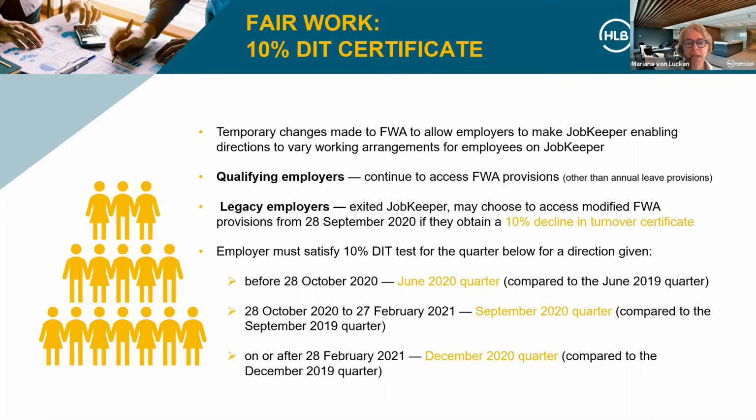But you do have to have a 10% decline. Like a 10%, you don't need 30. This doesn't mean you get JobKeeper or anything like that. This is just allowing you to use these provisions, which are more concessional than the usual provisions. So an employer must satisfy the 10% for each quarter given.